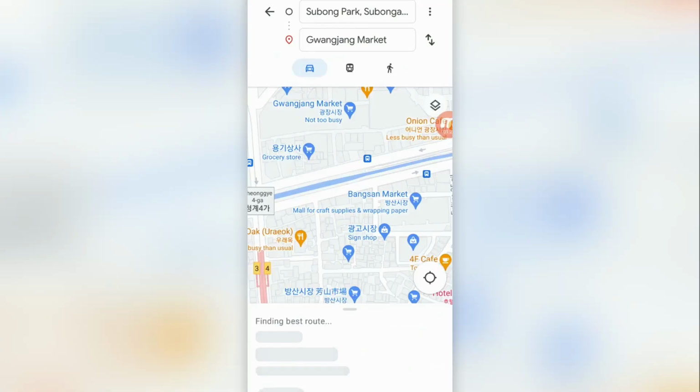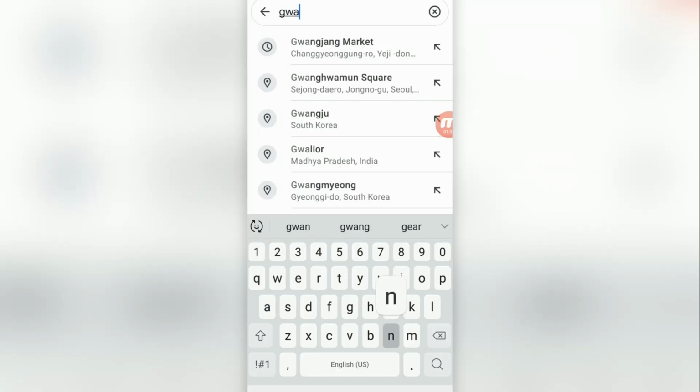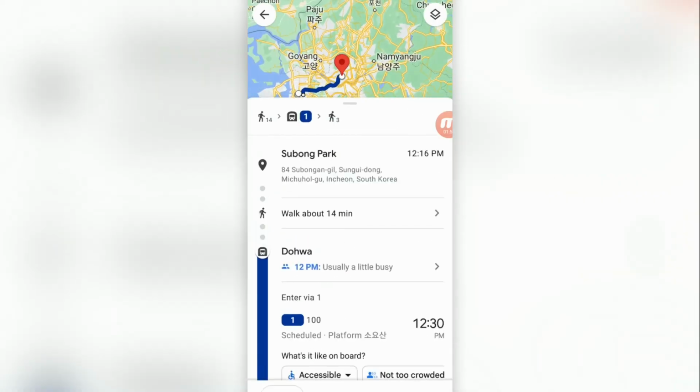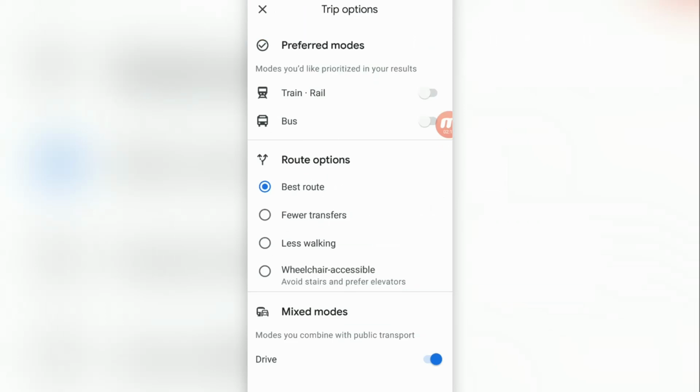Currently, I'm not in Korea, so I'm just selecting Suwon Park as my starting location. Then I'll type in Gwangjang Market. You see how it suggested a spelling for me? I get a list of routes to take. I usually select the first one on the list. Because the subway is easier to navigate, I would check it so I wouldn't get any bus routes.